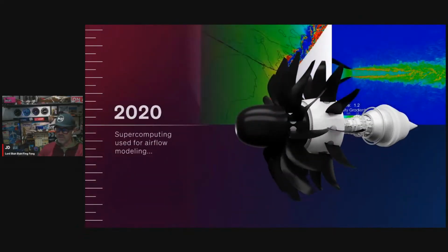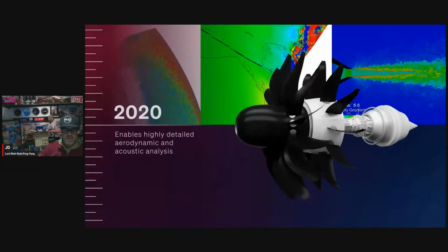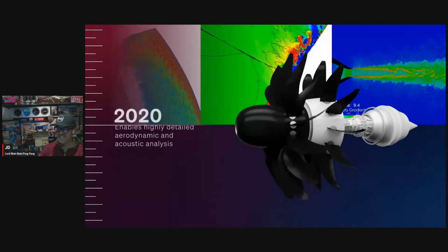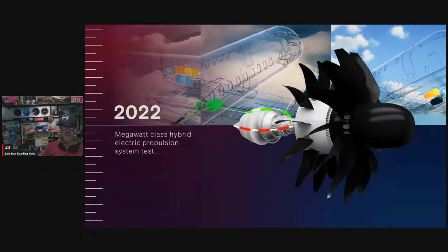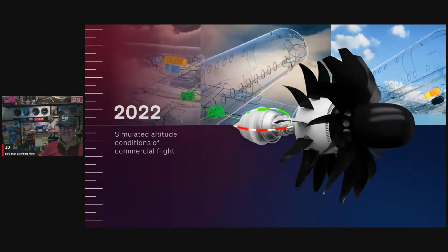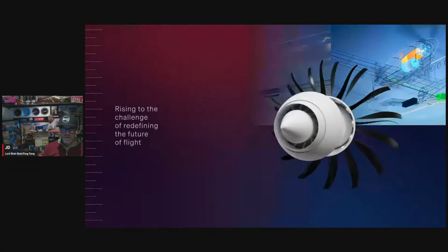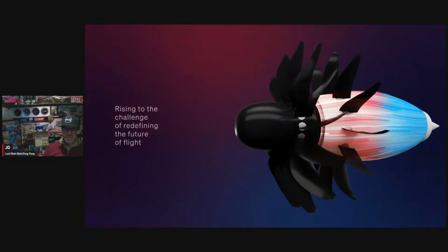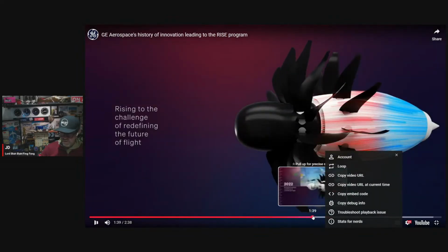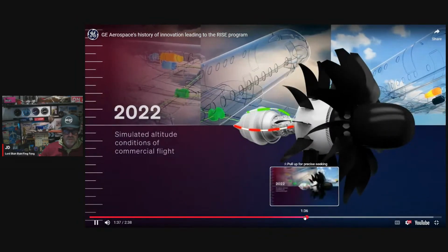Two-stage low speed compressor. Supercomputing used for airflow modeling enables highly detailed aerodynamic and acoustic analysis. Love all that. Megawatt class hybrid electric propulsion system test. Simulated altitude conditions of commercial flight. Wow. So did they say this? Sorry, folks, just simulated altitude conditions.